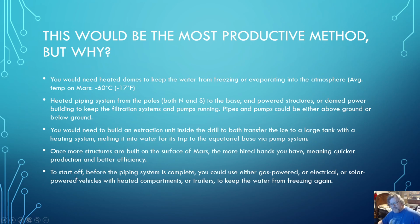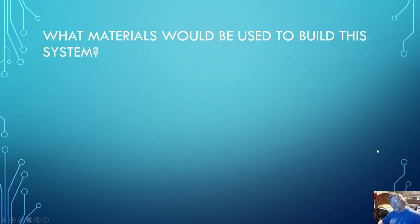Now, to start off, before the piping system is complete, like I said, you can use gas-powered or electrical or solar-powered vehicles with heated compartments or trailers to keep the water from freezing again, like I've said before.